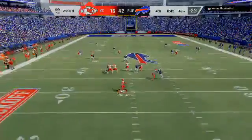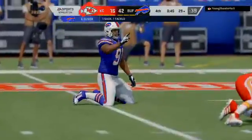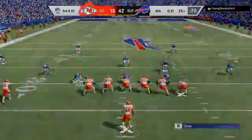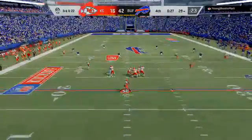On 2nd and 9, Mahomes. And a big loss here as he's taken down. Ed Oliver. What a play by him. That's going to go as a loss of 13. After the sack, things get a little tougher here. 3rd and long for Mahomes and the Chiefs.